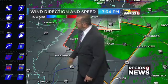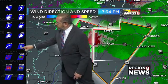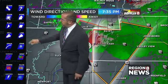And let me show you why they're doing this. If you look at the wind within the storm, it has tightened up a little bit, and they're worried about this little area right there. Now, we have storm spotters that are near this storm.